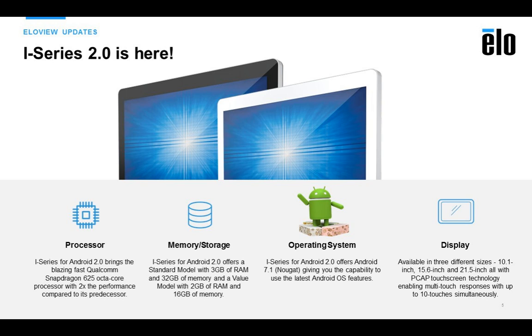The memory and storage capacity is also increased. We now have the Android Nougat or Android 7.1 operating system. So it brings up the capability and the feature set in the latest Android operating systems. And it's still available in the 10, 15, and 22-inch sizes. So the sizes and the overall form factor is very similar. Obviously, as we change generations, we get things thinner. We work on our industrial design, get things more reliable. But the overall package is the same package. It's just a performance upgrade.